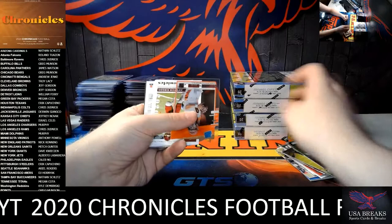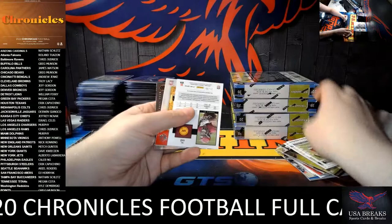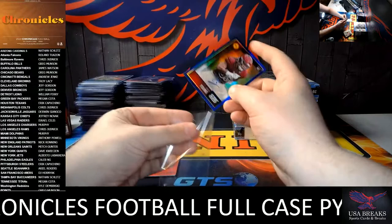Hey, there's a Burrow, clearly Donruss. Oh, we got an ink. Oh, it's a nice one to 35. I thought it was Prism. Still nice. Chase Young to 35.